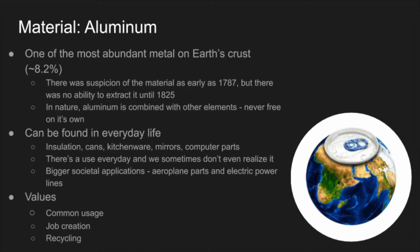Some bigger applications of aluminum are airplane parts and electric power lines. So, with all these applications, there are commercial and economic impacts of common usage, which leads to supply and demand. Job creation is another impact, as people are needed to make the supply. And the people with demand can then help Earth by recycling the aluminum so it can be reused once again.